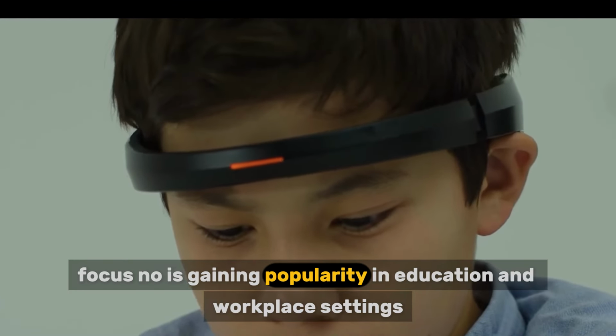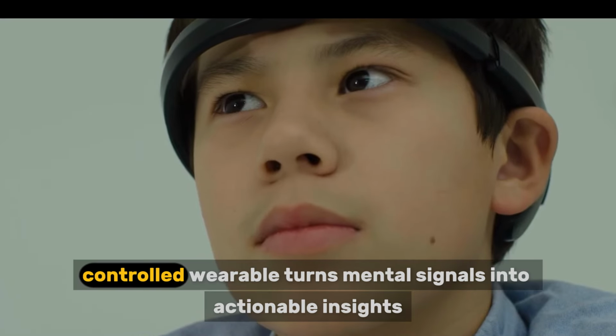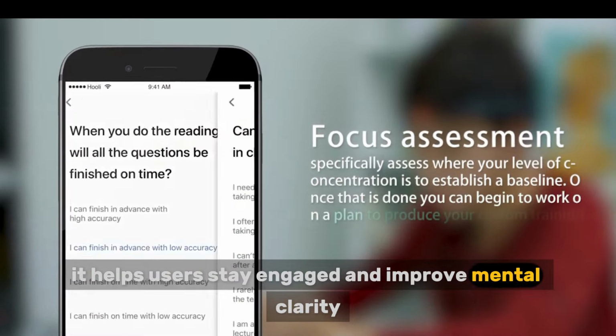Focus One is gaining popularity in education and workplace settings. This brain-controlled wearable turns mental signals into actionable insights. It helps users stay engaged and improve mental clarity.